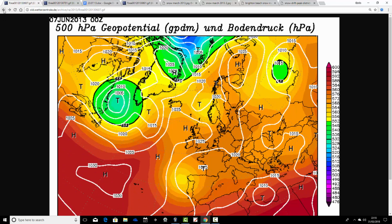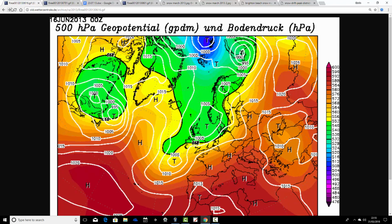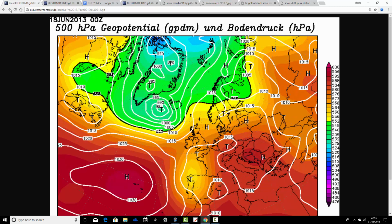So after a fairly dry sort of opening week, the second week of the month turns a little bit more unsettled with these areas of low pressure heading in from off the Atlantic. So we do go through a rather westerly phase through the middle part of the month. Quite unsettled conditions coming through then. But as I say, it was a pretty dry month overall.